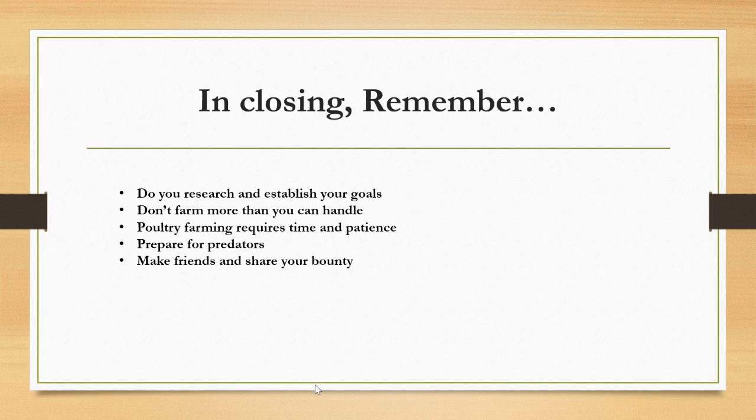And make friends and share your bounty. Again, if you have neighbors and families nearby, consider it maybe a family project, and share your eggs, share your broilers, share the meat and so forth like that. It's a great opportunity to be a great neighbor.